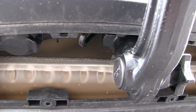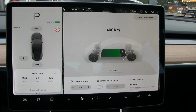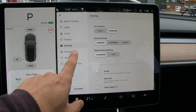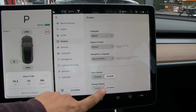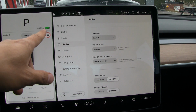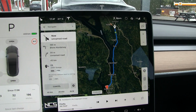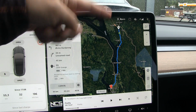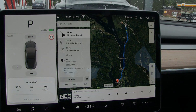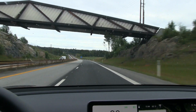But okay, let's see. We start with exactly 400 kilometers. How many percent is that? Let me check the display here. 80%. Okay, 80%, 400, because 499 is 100%. And then we will just do the same thing: drive up there and back again at 90 kilometers per hour. So let's go then. All right, we are on the move, and as forecasted, it started raining a little bit.